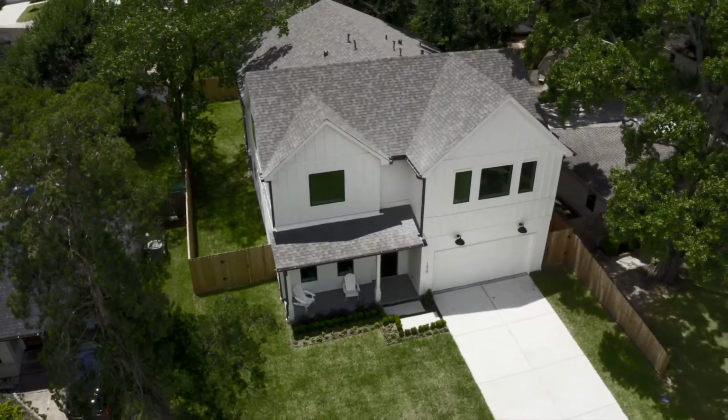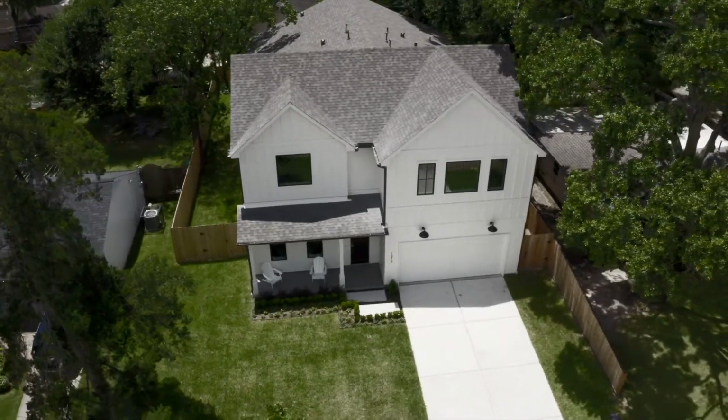Welcome to this gorgeous modern farmhouse located at 1219 Richelieu in Oak Forest. This family home offers an upgraded technology package including Ring doorbell, a smart lock, and programmable thermostats.